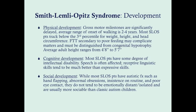So it's important to have the history on the child to recognize whether or not there's failure to thrive due to poor feeding, or whether this child is just small because of SLOS. And in a lot of cases, it often is both. The average adult height is going to range from 4'8" to 5'7". These children are going to be small as adults if they make it that far.